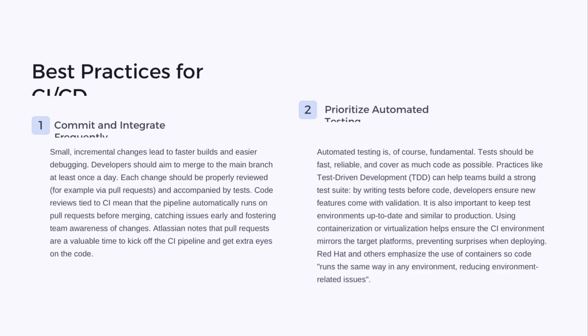Makes sense. What's next? Automated testing is non-negotiable. It's the foundation. Tests need to be fast, reliable, and cover the important parts of your code. High coverage. Good coverage, yeah.